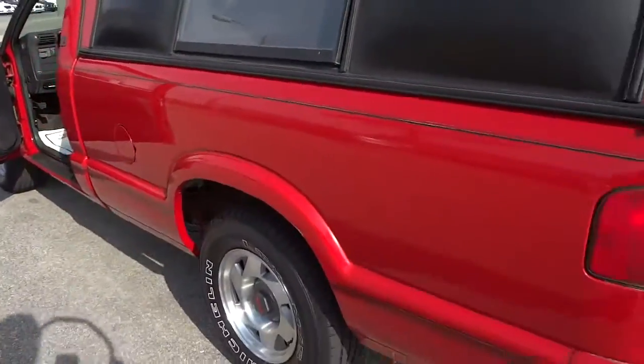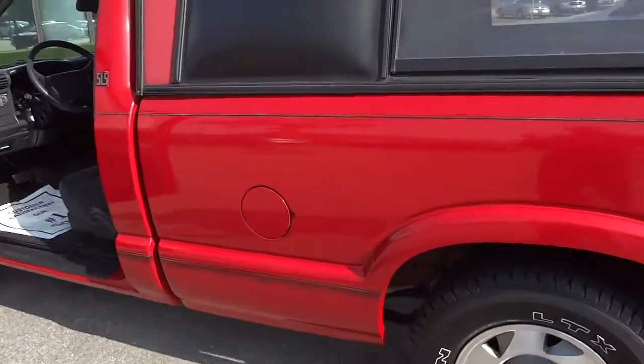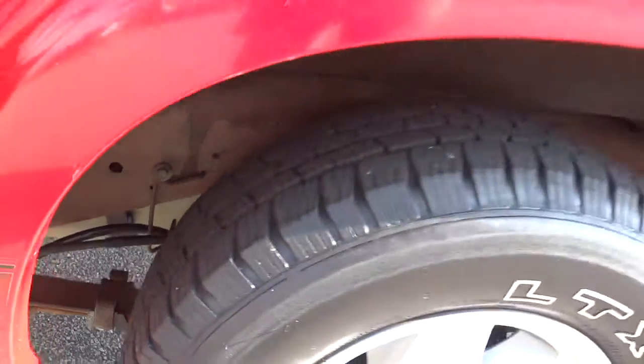Take a look on this side. Yeah, the tires look brand new. I don't know if they actually are new or they're just almost new, but they look really good. You see there.